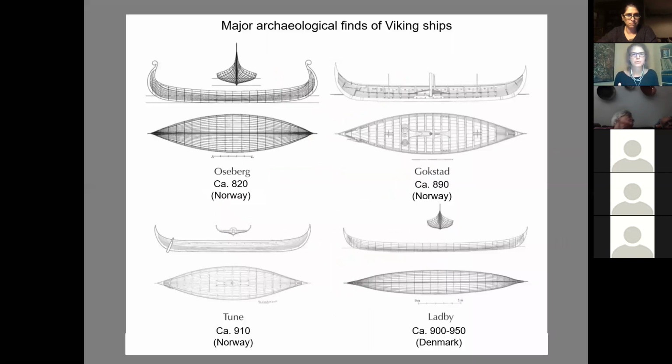These are some examples of the major archaeological finds of Viking ships we have from this period. There are four major ones here I've put: Oseberg, Gokstad, Tune ship, and Lejre, and these are all from Norway and Denmark. There's no major archaeological find of a Viking ship known from present-day Sweden yet. There might be, but so far it's only Norway and Denmark.